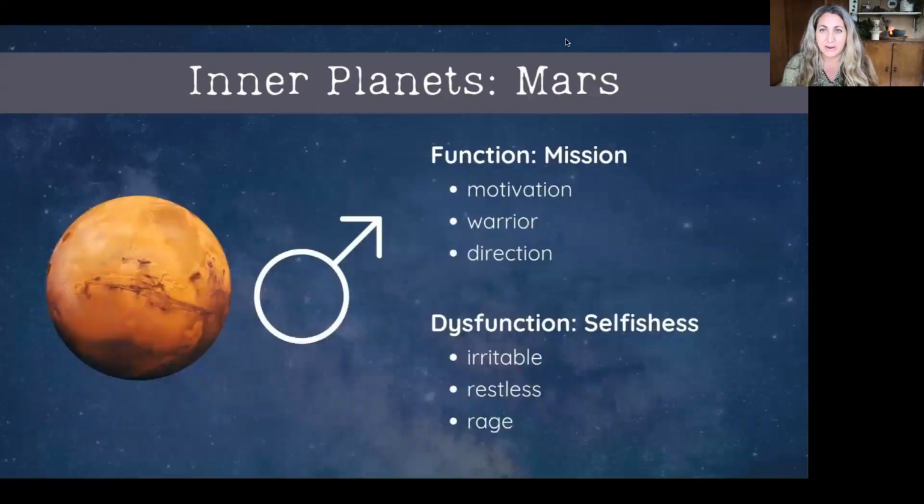If you look at Mars, so Mars, in its function, is all about finding a mission, a purpose. Mars represents the masculine. It represents our stamina, our drive, our fortitude, our motivation. Mars is the inner warrior. Mars shows us direction. Mars is when we have our foot on the gas pedal, right? And we are ready to go. It's energy. It's joie de vivre, it's life force, it's our primal side, right?